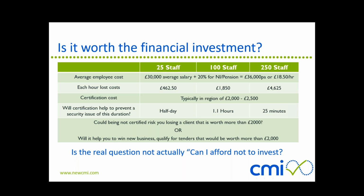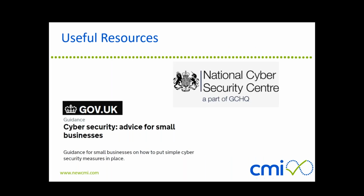Okay, so just the final couple of slides, really, a couple of useful resources. I mentioned the National Cyber Security Centre a little while back. They've got a great website, lots of useful information. And of course, you can go to gov.uk where there's cybersecurity advice for small business. Within the government context, small business, I think, is classed as less than 2,000 staff, so absolutely relevant to our size of businesses. I recommend they're good sources to go and look at if you want more information.